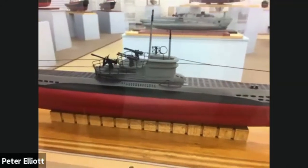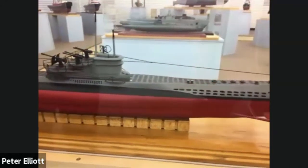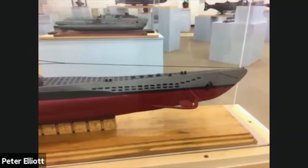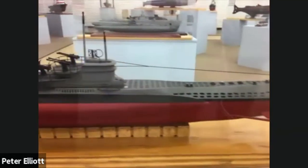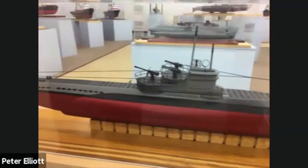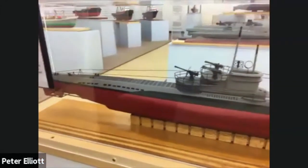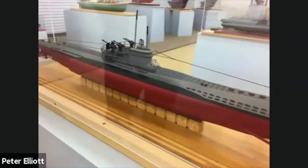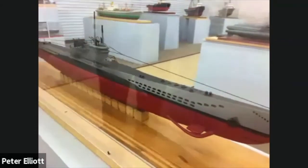Once Germany surrendered, these all came to the surface and went into Allied ports. And U-190 was brought into St. John's Harbor. The Canadian government took her into service for a year and a half. And before they scuttled her, they removed the periscope and gave it to the Crow's Nest Club. It's still there to this day.